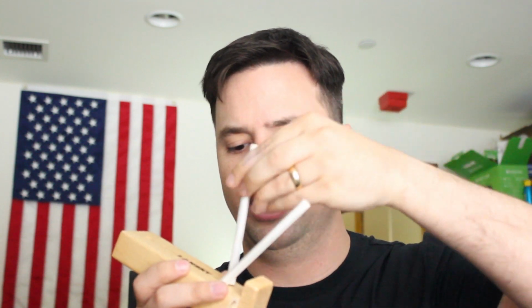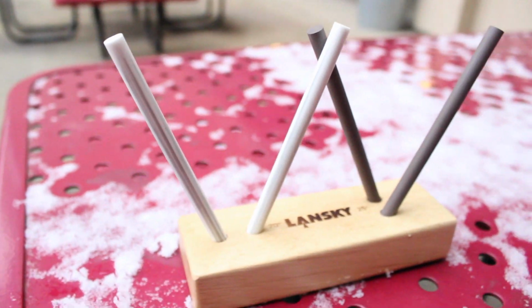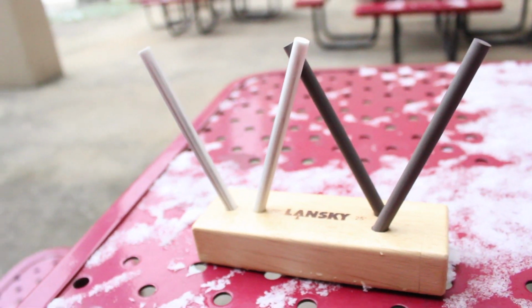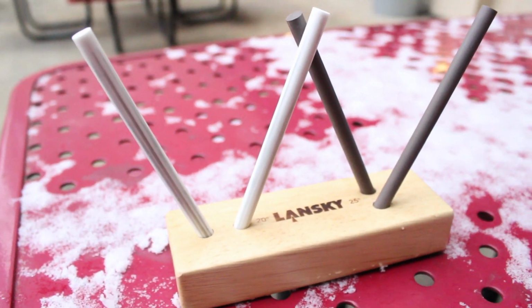You can pull out these ceramic rods, put them in like I did right there, and you can pull the blades through here. You can do this with kitchen knives. You can do this with pocket knives, scissors even, although I'm not sure if I would try it with scissors. I haven't tried it with scissors, but pull the blade through and you can sharpen, you can hone the knife blades.